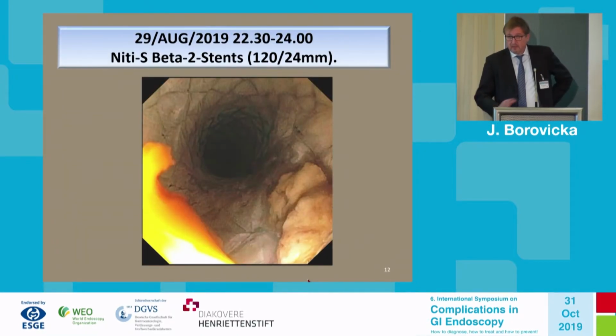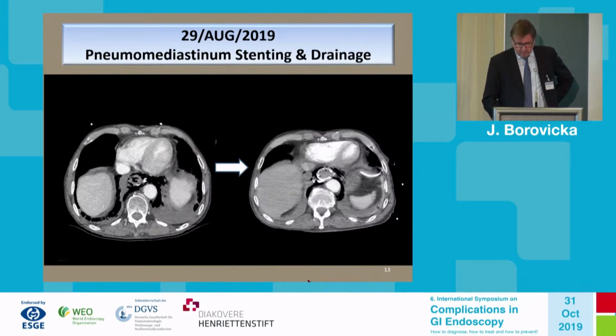In the first step, as the surgeons usually want to do it, and we tried it earlier, you try to put a fully covered metal stent and then a 3-lumen probe to get enteral nutrition. As you see here on the CT scan, this was before endoscopy and this was after endoscopy. On the right slide, you see the stent, the self-expandable metal stent fully covered, and the pleural drain that was put in by the thoracic surgeons already.